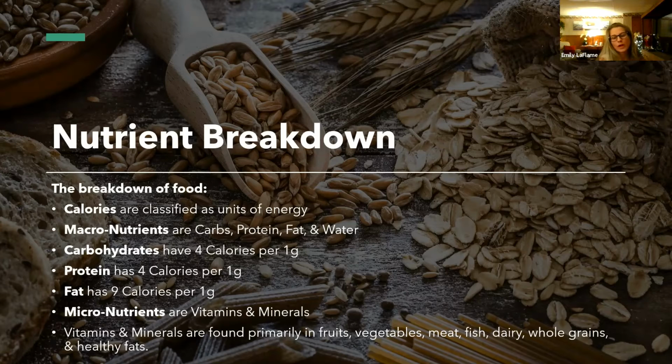Carbs have 4 calories per 1 gram. Protein has also 4 calories per 1 gram. Fat has more calories, so 9 calories per 1 gram. So, for example, if we take a slice of bread that has 20 grams of carbs, what you would do is you would times 20 times 4, and that would give you 80 calories that are coming from carbohydrates.